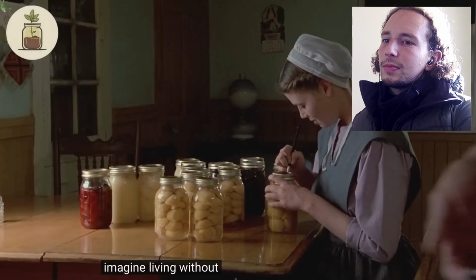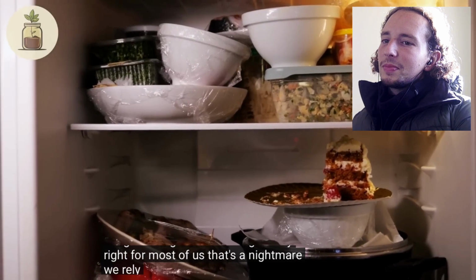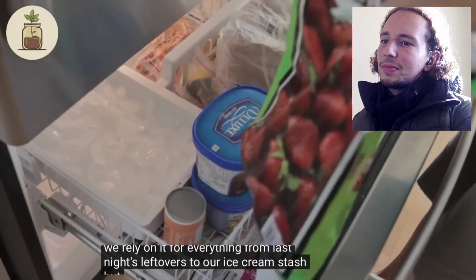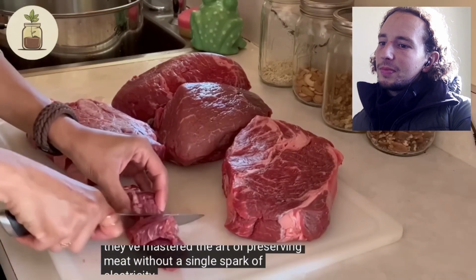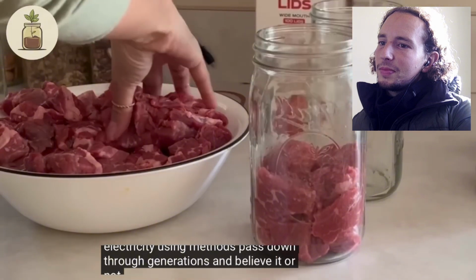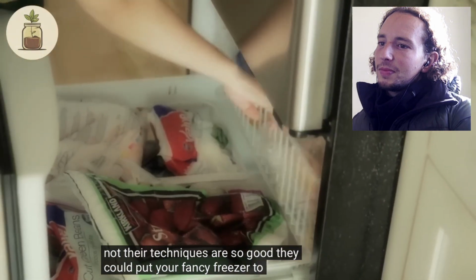Imagine living without a fridge. Scary, right? For most of us, that's a nightmare. We rely on it for everything from last night's leftovers to our ice cream stash. But for the Amish, it's just daily life. They've mastered the art of preserving meat without a single spark of electricity, using methods passed down through generations. And believe it or not, their techniques are so good they could put your fancy freezer to shame.